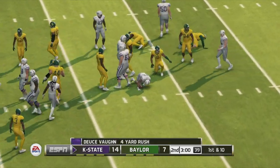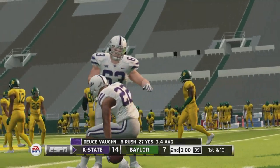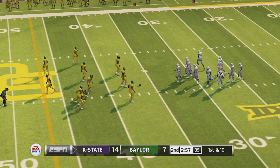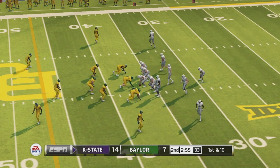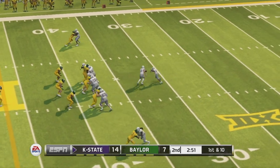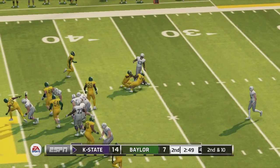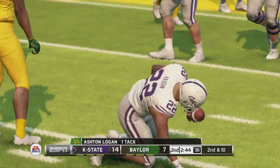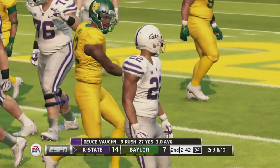He fights forward to about the 36. Call it a gain of 3 yards. First down. From their own 36-yard line, it's first down. Gets to about the 37-yard line. That's a gain of 1 on the play. That makes it second and 10.